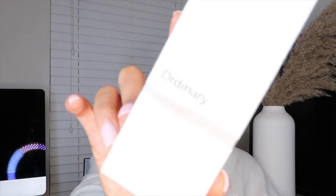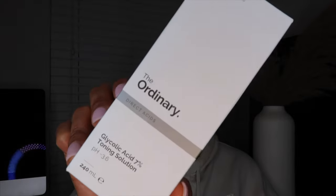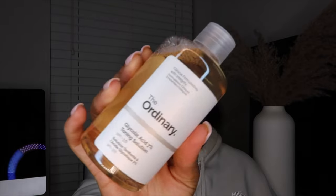I did also pick up this Ordinary glycolic acid toning solution. Now, I actually saw on Pinterest that this is supposed to help lighten your underarms. I don't know how true that is, but I am going to try it out. That's pretty much the main reason that I got this. So I'm going to try it under my arms and let y'all know how it goes. I may actually use it for my face too, because that's what it's made for.